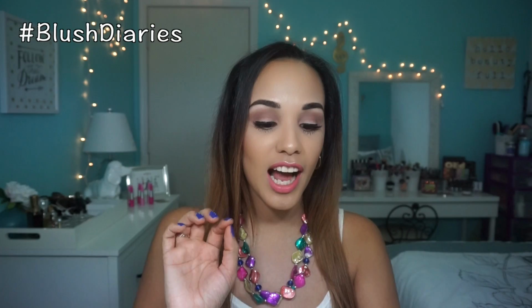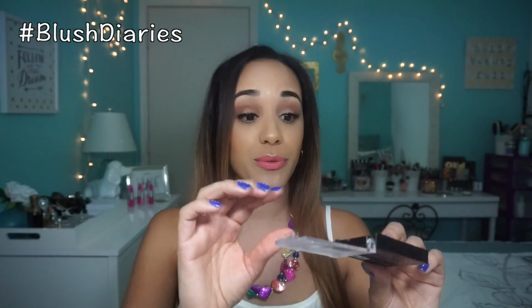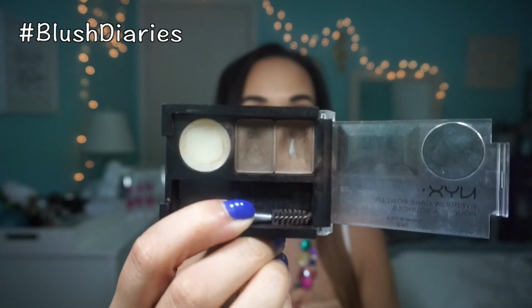So I decided to buy the NYX eyebrow cake powder. And this is what it looks like right here. And to my surprise, I loved it. I think they did such a fantastic job. It is such a great dupe for this Urban Decay one that I had previous to this one. But this is what the color looks like. And this is in the color Brunette. And those are the 2 shades right there.